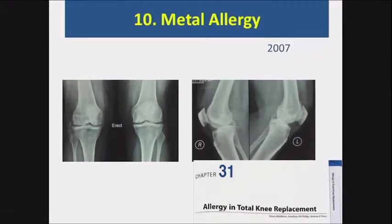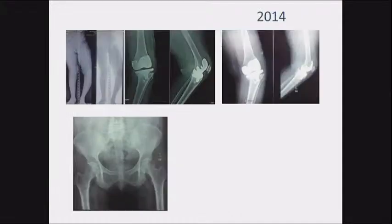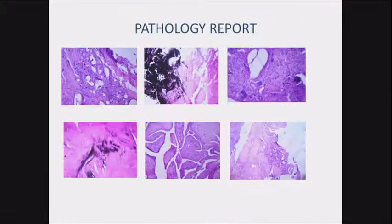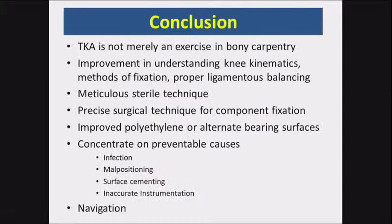The last cause is the metal allergy. We have some experience because we have been the center in the country which has been diagnosing metal allergy. This was a lady who underwent TKR. All was well for a couple of years, and she started having catastrophic failure. And I always say that if an infection is not an infection, it is metal allergy. So this was the Ki67 antigen expression on the T cells, which was the confirmatory thing, and this was the histopathology. Intraoperatively, she was revised with a gold revision system.